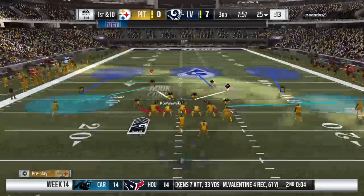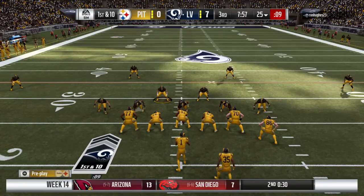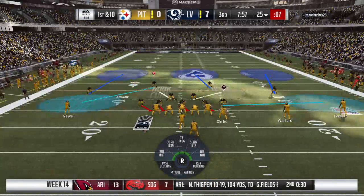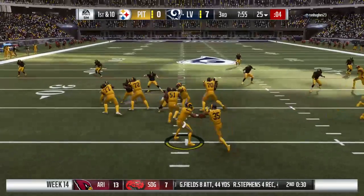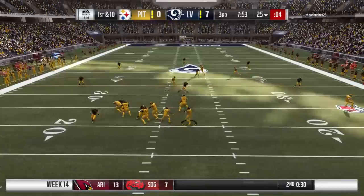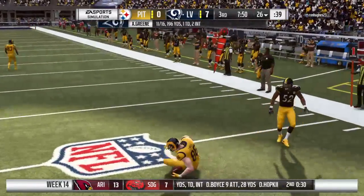We got three, fellas. Let's go. Grand 38. Grand 38. Ohio. Flex round. Flex round.